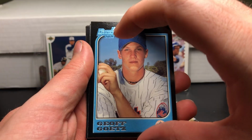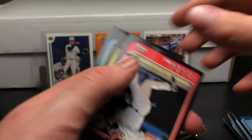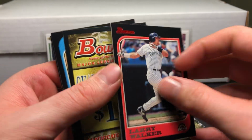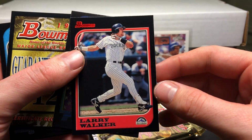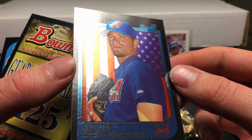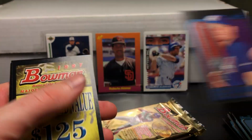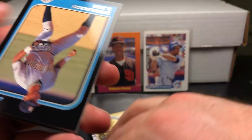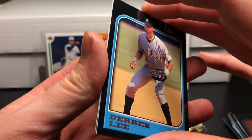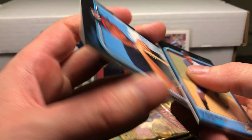Another first Bowman of Jeff Getz. For those of you who have heard of Jeff Getz. We got a Larry Walker, one of my favorite players growing up. So good. And I think these are like All-American or something like that. Scott Schoenweiss. First Bowman card. Guaranteed value. Derrek Lee as a Padre. He had a pretty solid career.